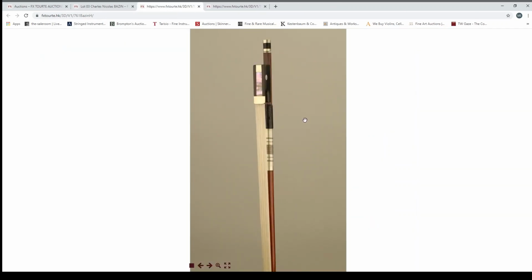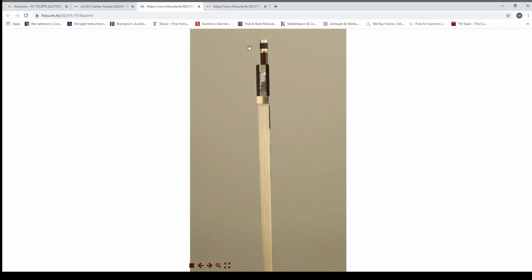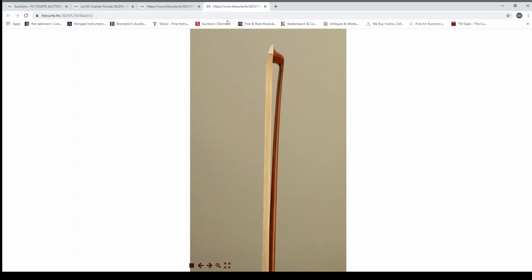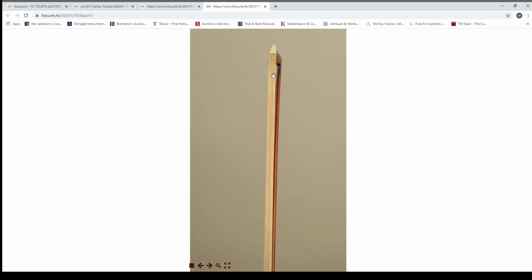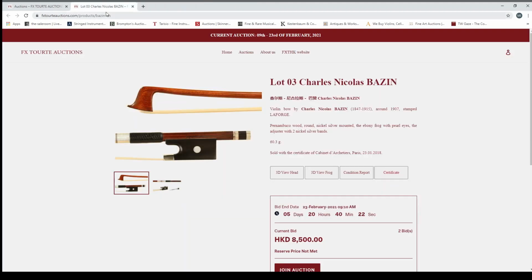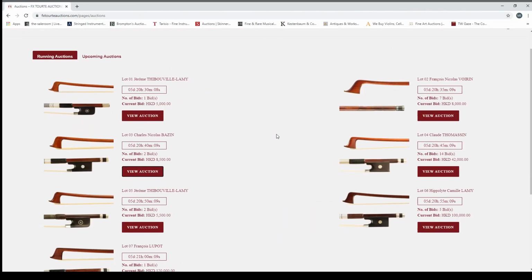Let's have a look. Here's our fun rotating bow party. Yep, very good. So yeah, you can see there's a mark there as per the condition report, so that's what that seems to be indicating. So that was that. Current bid, 8,500 Hong Kong dollars, which is about £850. So reserve price is also not met. So nothing's met so far, but early days, early days.